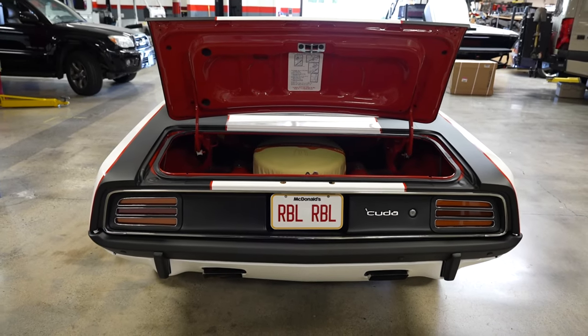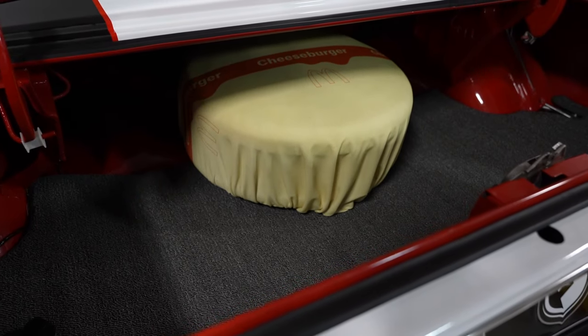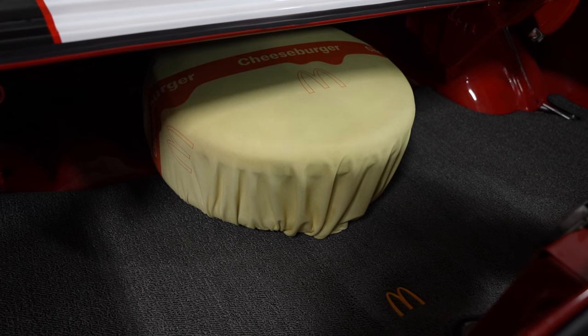Check this out, guys. We created a cover for the spare tire that mimics the same wrapping that they use on their actual cheeseburgers. Then we created a custom mat that's the same color as their tray. So the concept of having the cheeseburger when you order on the tray is executed in the trunk. Come on, guys. 2 weeks. Just remember the timeline.